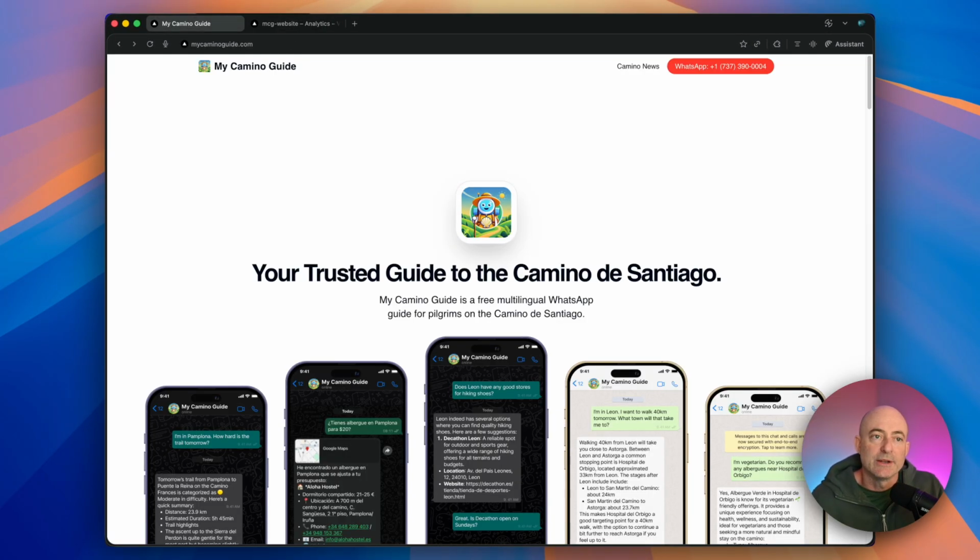If I look at the website, when I created the website and added Camino News last time, I left it to AI to add a small news item up the top here for navigation. It's not very visible. I don't think a lot of people are seeing it.